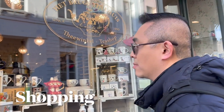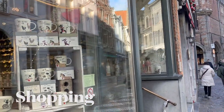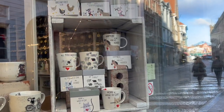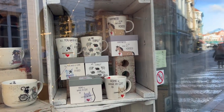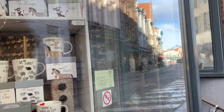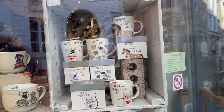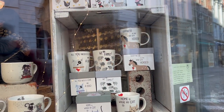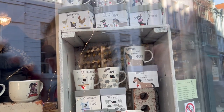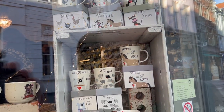Look at this fabulous tea shop, Paul. Look at these mugs. They seem very, very unique and very detailed. And I quite like all the names on these mugs. Home is where my cat is. And that we are family. A breakfast club. The breakfast club is the chickens, because they provide the eggs. We are family. It's a family of sheep.